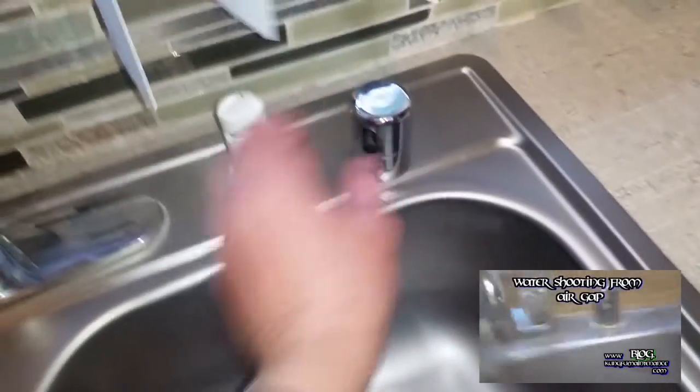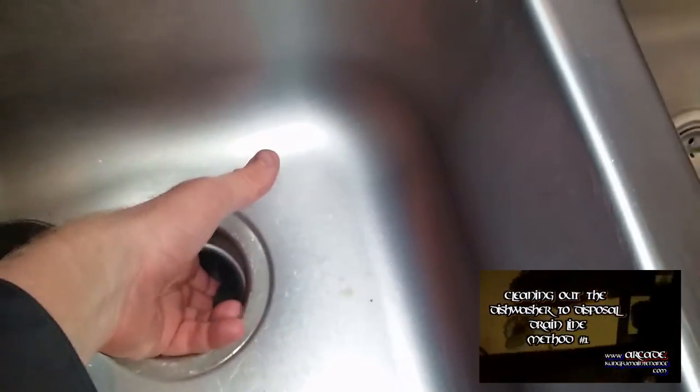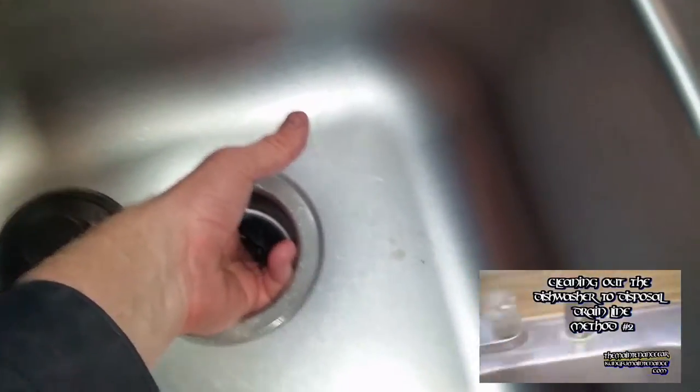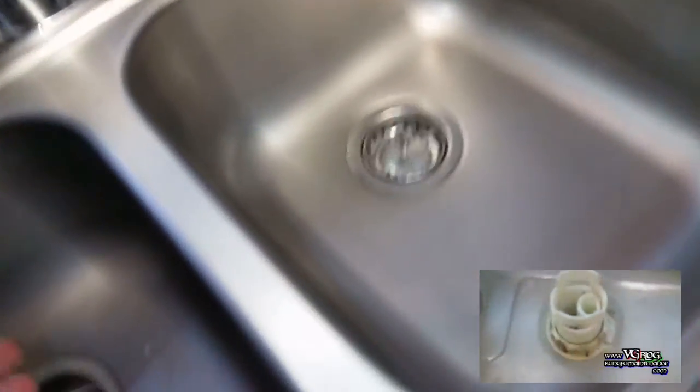That's from the air gap line. You can pull this part up and run a special hose down here, or sometimes you can stick your finger into it from this side into the drain line, kind of free it up, block this side while you do it. And I show all these more. That's the air gap drain line clogged, okay.